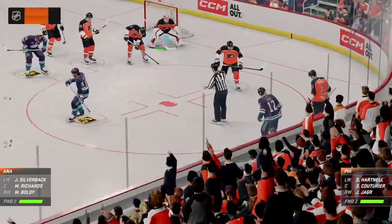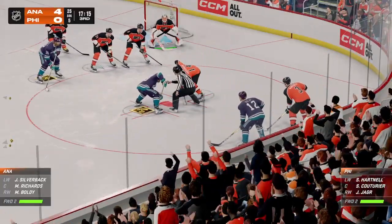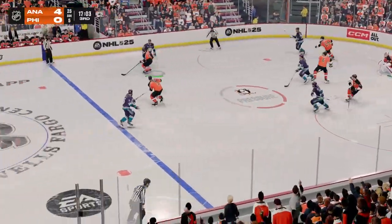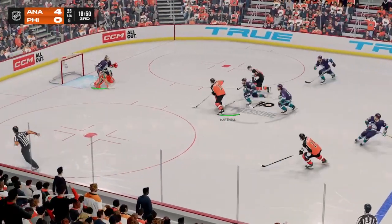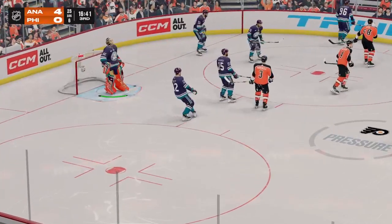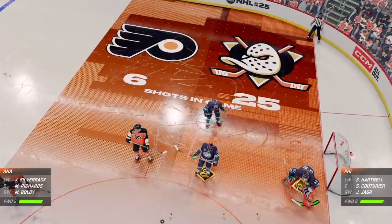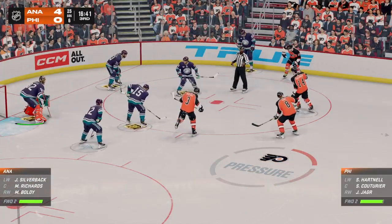Anaheim's been a dominant force offensively. Plenty of quality scoring opportunities, and they lead it big time early in the third. They take possession as he locks him up on the faceoff. They enter the attacking zone. And he stacks that one with the glove. And the puck stopper hangs on to get a breather here for the team. Anaheim's benefited from lots of shots on net here tonight, and they lead it early in this third period.